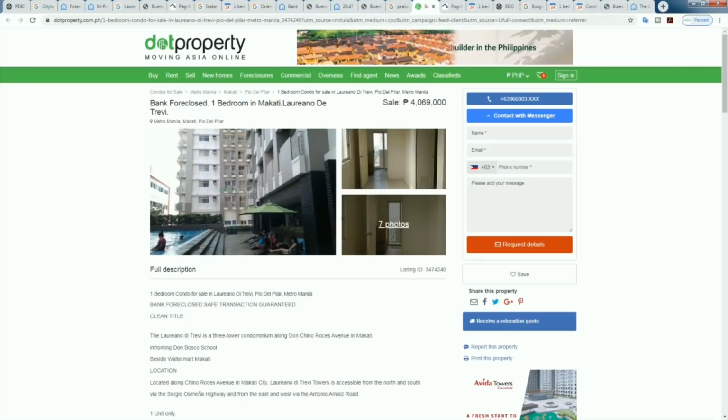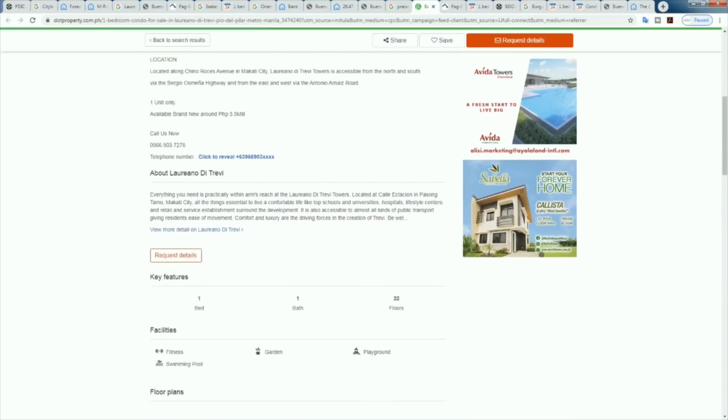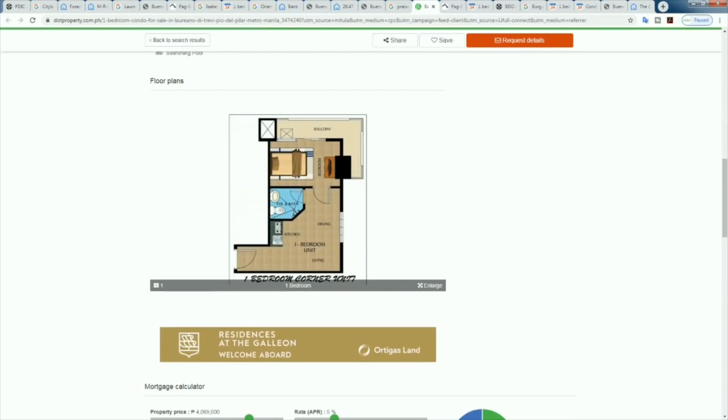It sounds like a relatively new building, because I never heard of it before this evening, and I did have to do a little bit of research to find out about this building. So here we go. This is the floor plan. Not a bad unit at all. You can see you've got a big wraparound balcony. I've always wanted a big terrace. I've just been so unlucky with terraces.